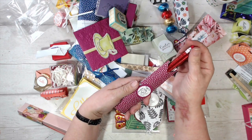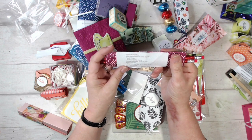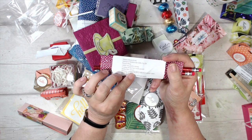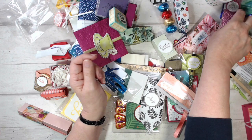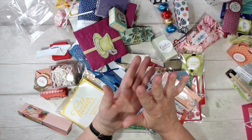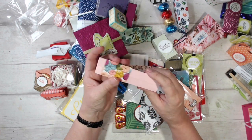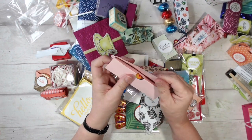I've got some very glittery pencils, and this is from Valerie Broomfield, who is at valerieshandmadegifts.co.uk. So I wouldn't mind betting that she might have blogged on how she made this, and I think most of us do actually either blog or put a YouTube video up about how we make our swaps. Okay, so this is a triangular shaped box, quite unusual.